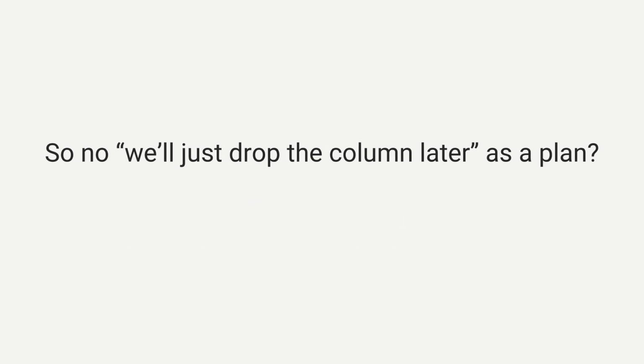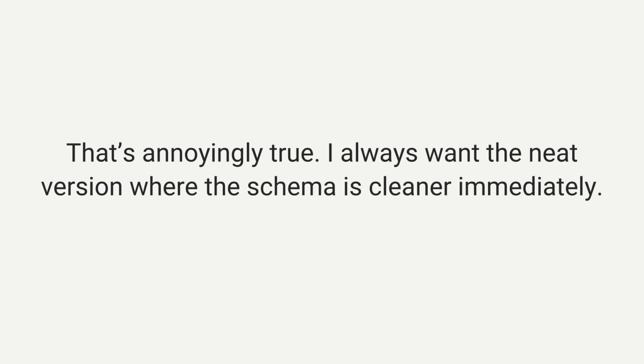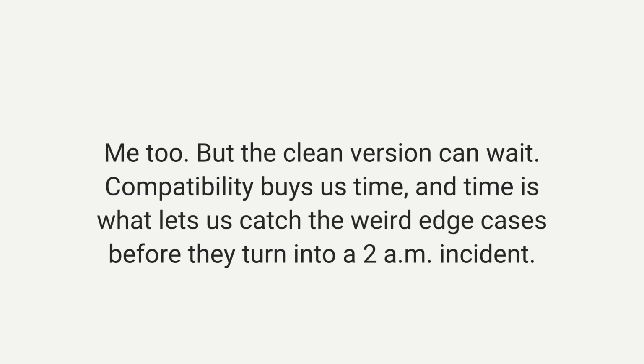So no, we'll just drop the column later as a plan? Only as a final step after monitoring. And even then, I'd want usage metrics, logs, maybe a full release cycle where nothing touches it. It's boring, but boring is the goal. The best migration is the one nobody notices. That's annoyingly true. I always want the neat version where the schema is cleaner immediately. Me too. But the clean version can wait.